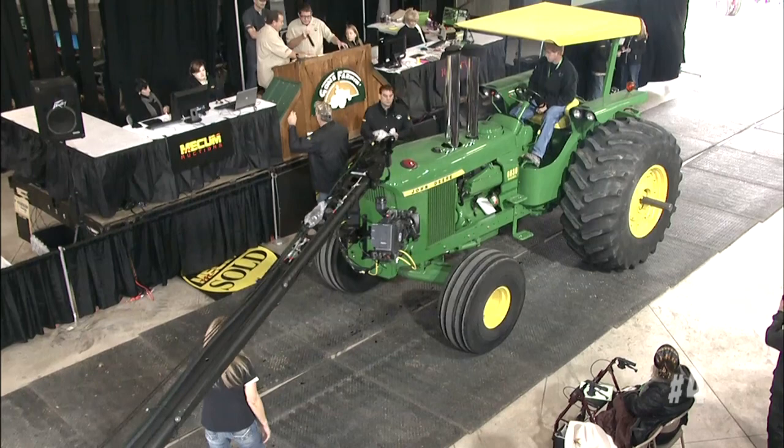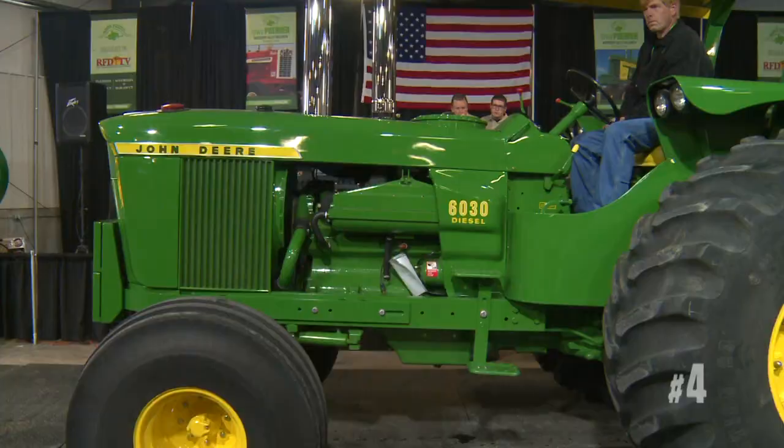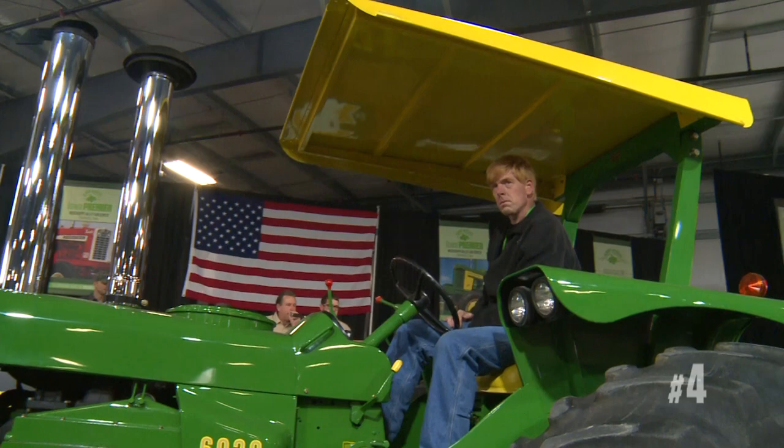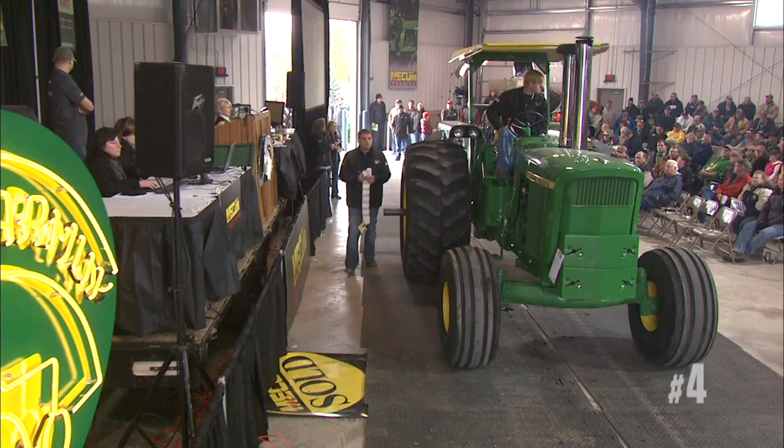No expenses spared restoration. 16.5 inch front wheels with 30.5 inch rear wheels. Has the weights. It is a roll crop setup, meaning it does have the adjustable front end on it. Has a quick hitch, PTO and dual hydraulics. Has the chrome stack and the chrome air cleaner pipe on it. Just a very nice restoration on this.